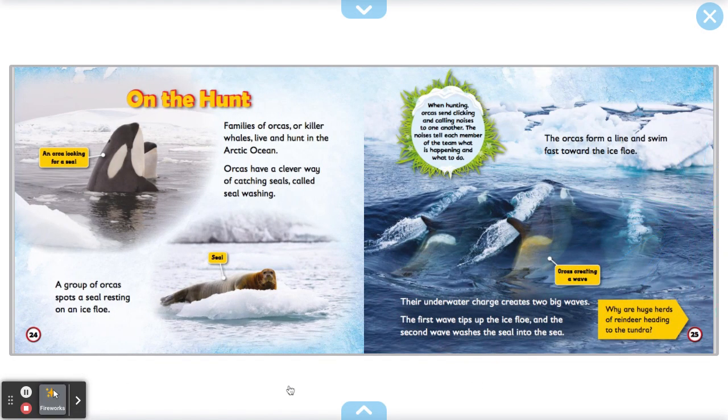which hungry ocean animals are hunting as a team. On the hunt. Families of orcas or killer whales live and hunt in the Arctic Ocean. Orcas have a clever way of catching seals called seal washing. A group of orcas spots a seal resting on an ice floe.